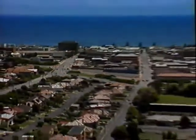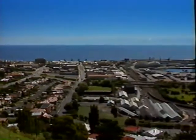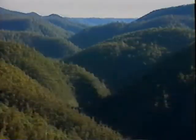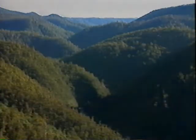One of Tasmania's most recently proclaimed cities is Burnie on the northwest coast, gateway to the wilderness of the rugged and sometimes impenetrable west and southwest, the rainforests, horizontal scrub, the wild rivers.